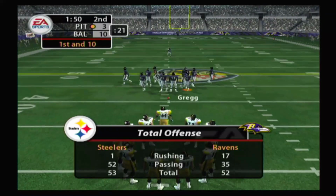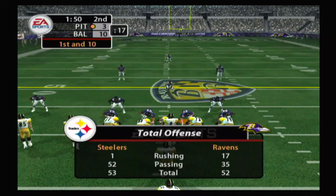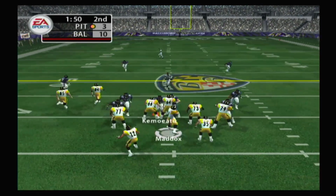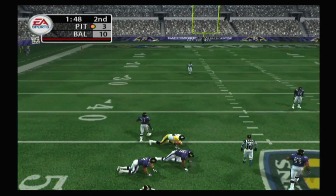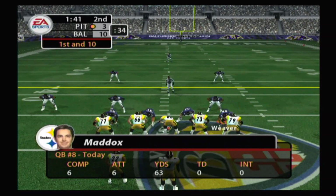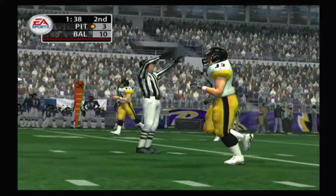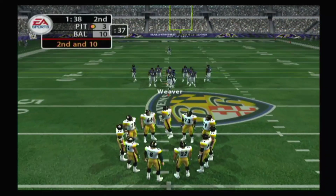So they have 1st and 10 here. Baltimore comes out in their nickel package. With the pass, with the catch. Baxter records the stop at the 47-yard line. 11-yard gain on the play. Throwing on 1st down. Throwing. And he can't hang on. Number 35, the intended receiver on the play.